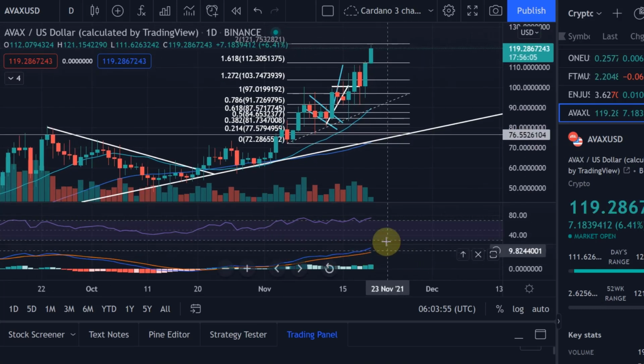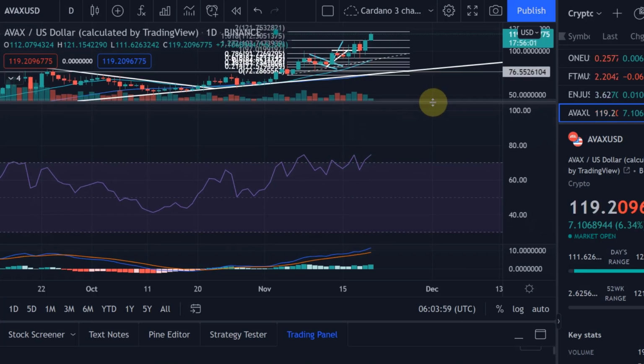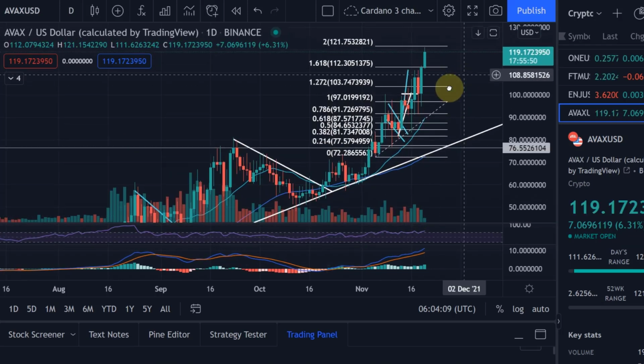And bear in mind, we're now on the daily as well in the overbought range. On the larger scale, you can see a bullish divergence here. Be aware at some point there will be that retracement coming. At the moment it's all good.